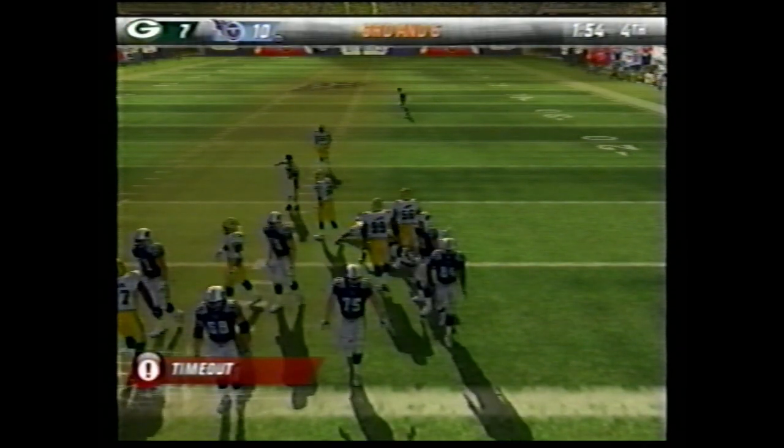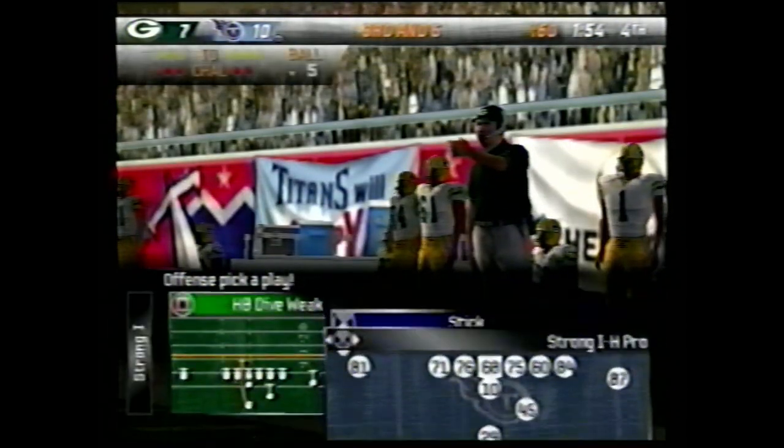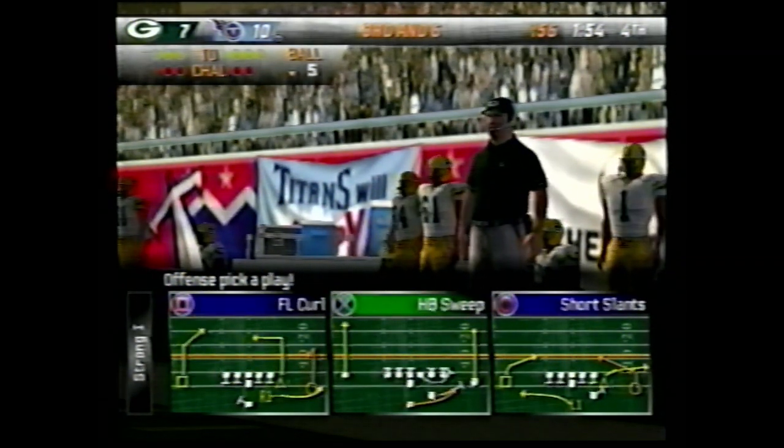He was really hit hard on that play. Short game, big hit by the defensive end. All you need to do here is run some clock. Run the football up the middle.